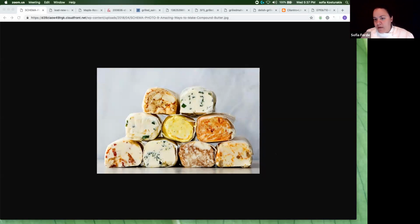For a compound butter, remember you just have to soften your butter and then add the ingredients that you want to it. And in a parchment paper, you just make a log. You just roll it in the parchment paper and you can freeze it like that. And it stays forever, and it's a great way, not even just for steaks, like if you're doing risotto or rice or anything, you just drop it in there and it's a flavor bomb. I have compound butters all the time in my freezer.